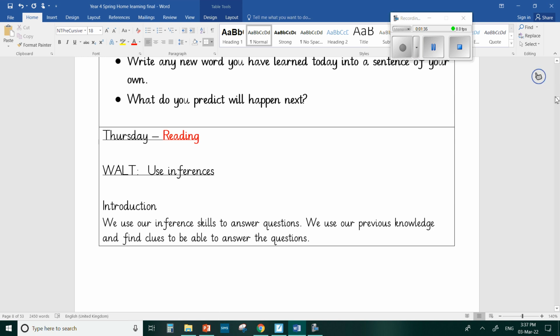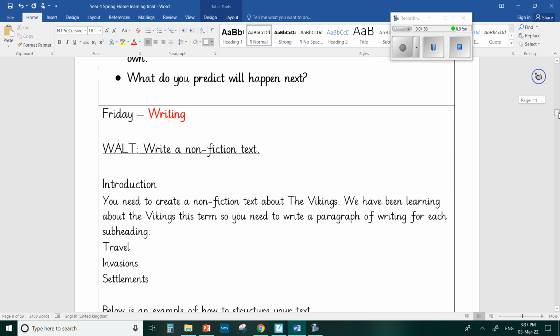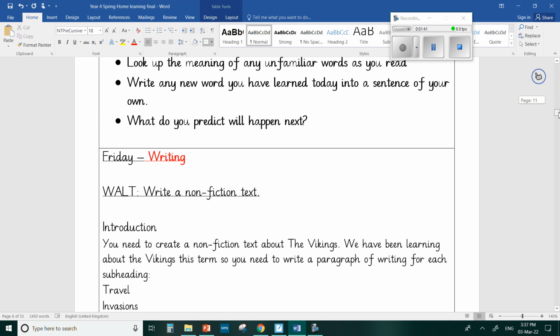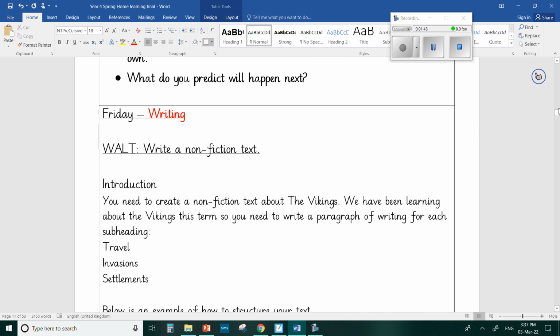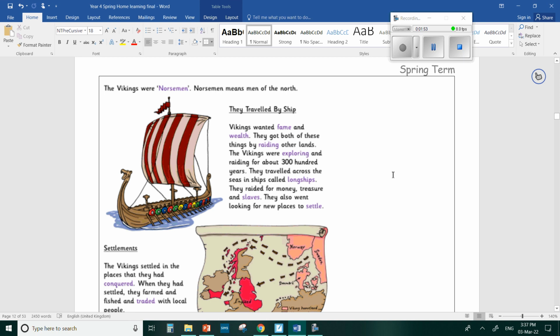And then the last day is writing. As we've been learning all about settlements and Vikings in English, the writing activity is to complete a non-fiction text, a bit like the example there on Vikings.